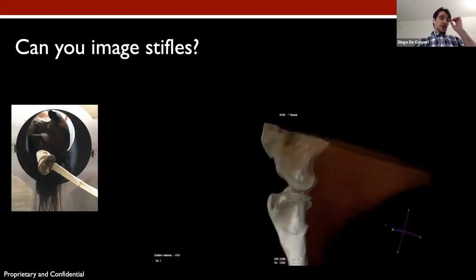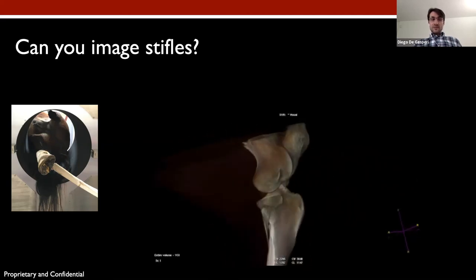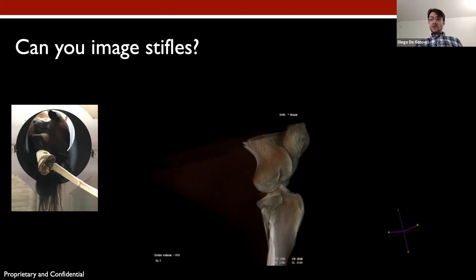So I'm pretty sure many of you might be asking, all right, can you guys image stifles on these horses with this machine? We cannot do stifles in standing horses, obviously. However, we are starting to look at the possibility of imaging stifles in recumbent horses. This is a video, a 3D reconstruction of a horse that we did. This horse, the picture on the left, was a recumbent horse. So the company is working on opening up the gantry, reshaping the gantry a little bit, so hopefully this joint and the most caudal aspect of the neck will be imaged without major difficulties in the near future.